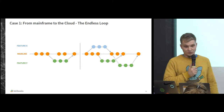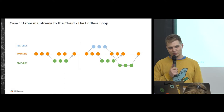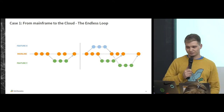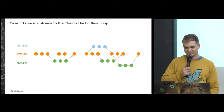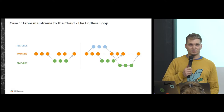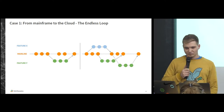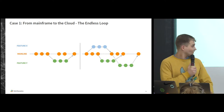However, it obviously was not perfect, and we faced the next problem, the endless rebase and review loop. The code base was a big monolith, and development, code review, deployment, and all other related things obviously took some time. And also, that big code base was continuously modified in parallel by approximately 200 developers. So let me explain what I mean by this endless loop.